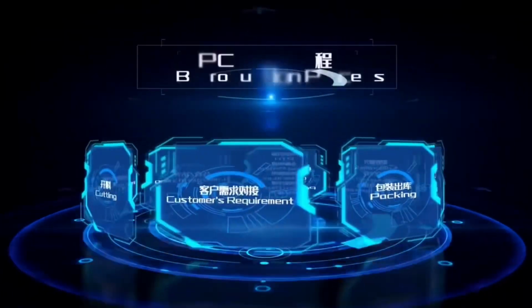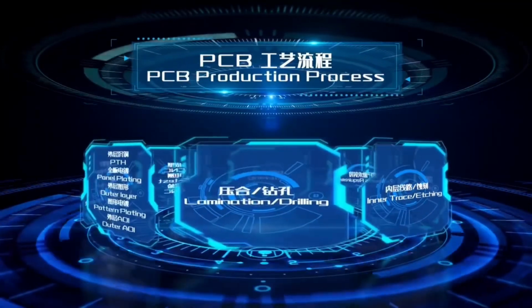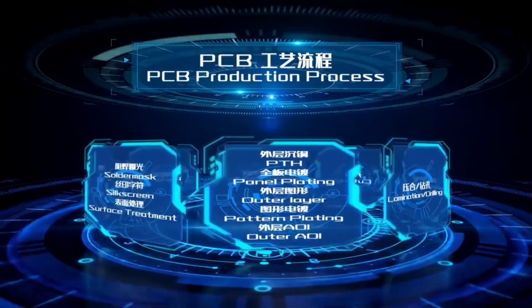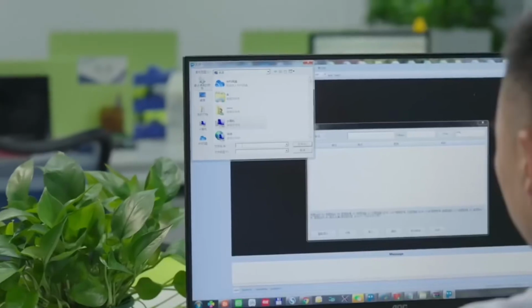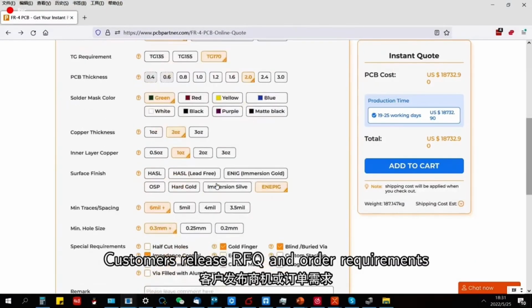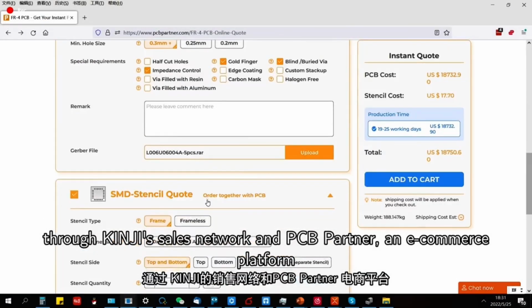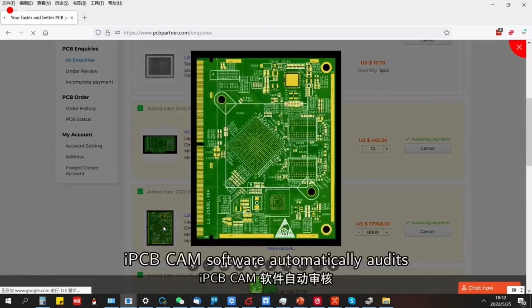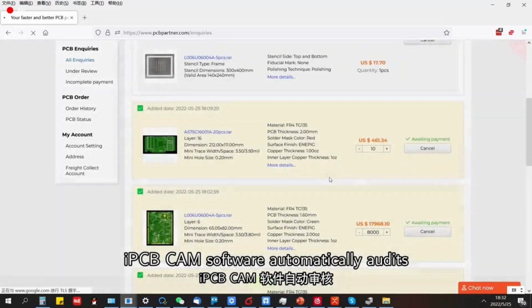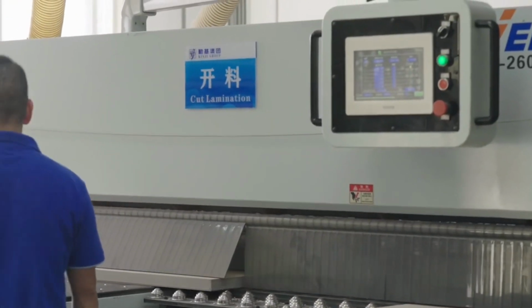In Kenji, we redefine the process and ensure the refinement, digitization, and visualization of the whole process with the self-developed IPCB software. Customers release RFQ and order requirements through Kenji's sales network and PCB partner and e-commerce platform. IPCB CAM software automatically audits, quotes, and connects to factory for production.